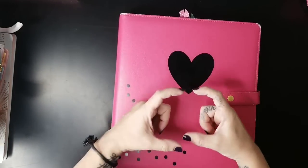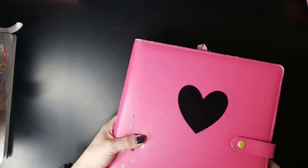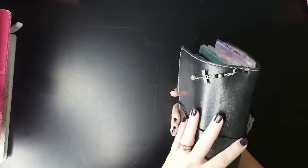Now, once I have all my note cards done, I won't take this with me. I'll just take the note cards, but they're not quite finished yet. So still a work in progress. The final notebook that I'm going to be working in this month is my Chic Sparrow Traveler's Notebook.